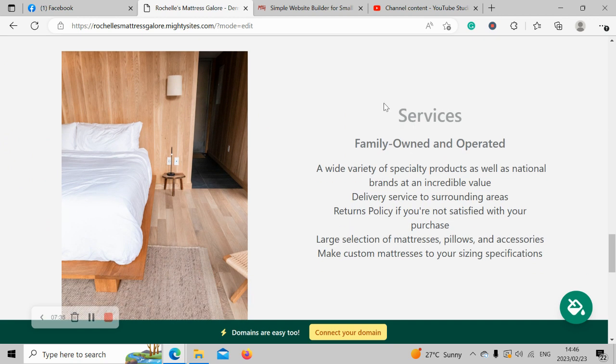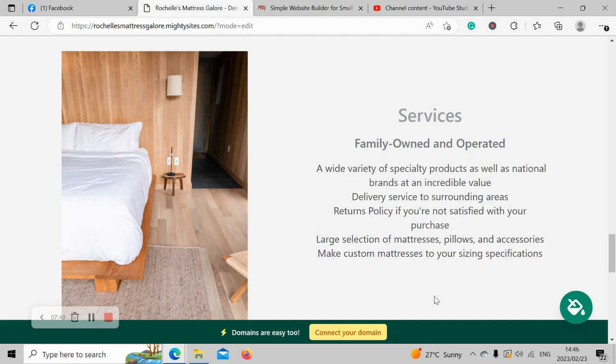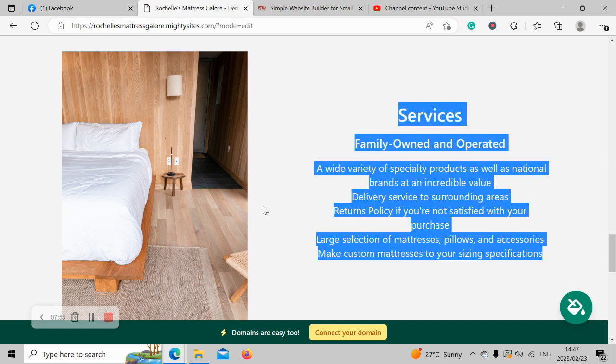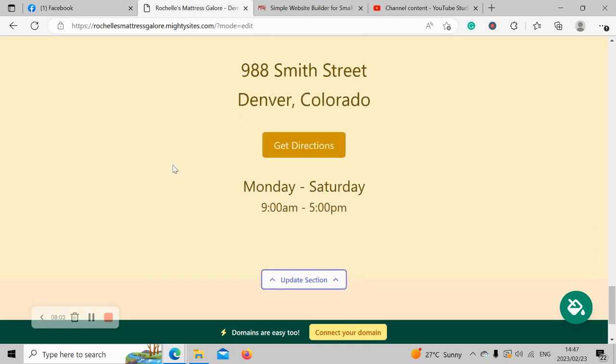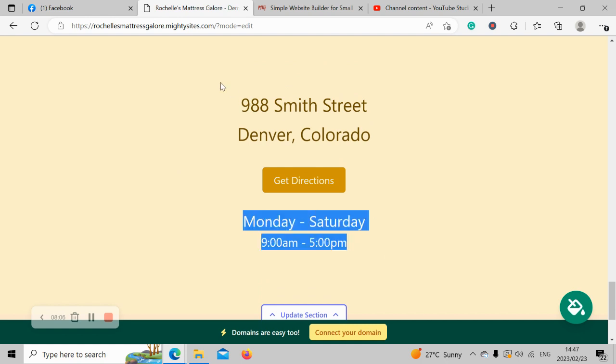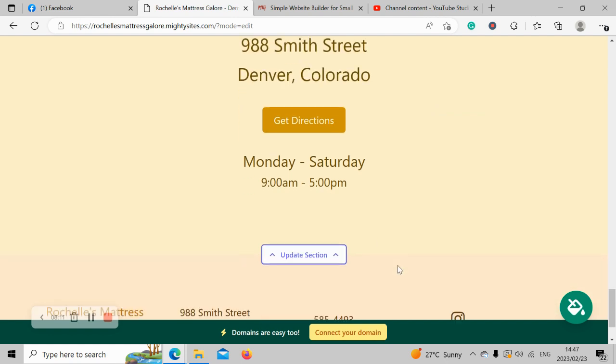We've now made our way onto the services section. So over here, you can put a little bit more details of the different services your mattress store offers. Do you have a delivery service? Do you have a returns policy if the customer is not satisfied with their purchase? Do you only offer mattresses, or can you buy pillows and accessories? Do you make custom mattresses? Those are all great points to put under the services section, as well as a great spot for another high quality image. If you need to make any last changes to your trading hours or your address from the initial ones, go ahead and update section over here.